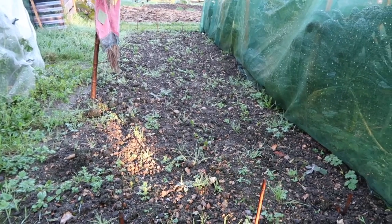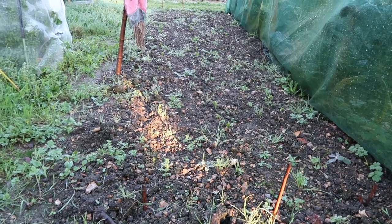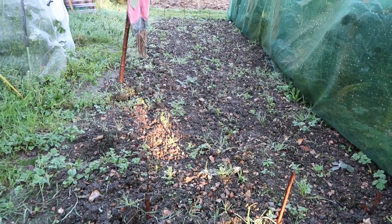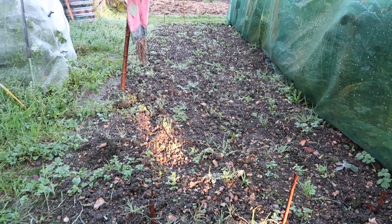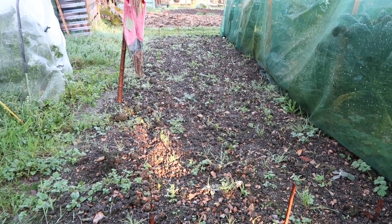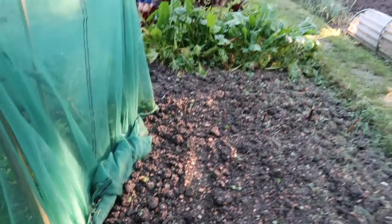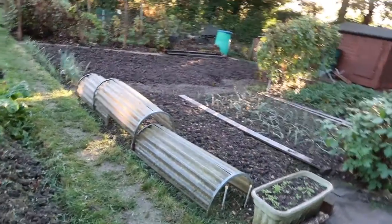I do need to do some weeding particularly on this bit though. There's a lot of weeds have come up faster than the broad beans, so I might wait for them to get a little bit bigger and then just go along and hand weed between the rows, so that I don't have to try and do that in the spring. But I'm pleased they've germinated, because I was beginning to think they weren't going to.